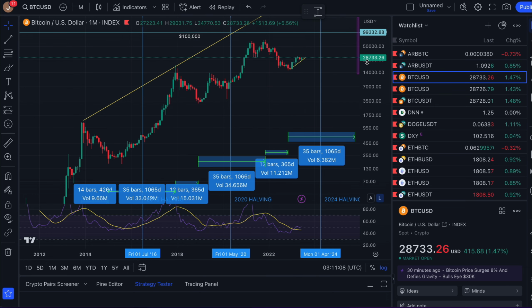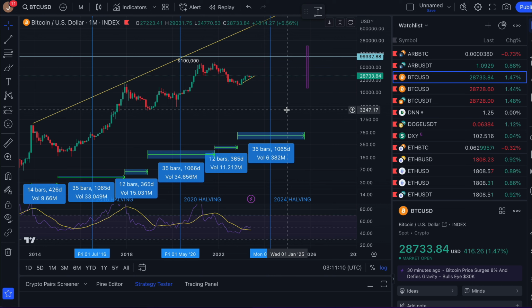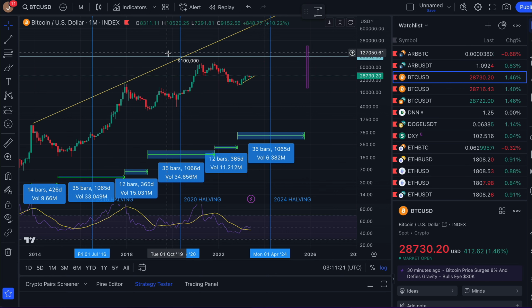And what I've got drawn in here, a couple of things. Of course, I've just got this little $100,000 marker. Doesn't mean I think it's going to get there in any particular time frame. I just like to have that as a marker, just as a reference point. We also have these. These are the previous halving points, and this is the next one coming up in around about April, May of 2024.